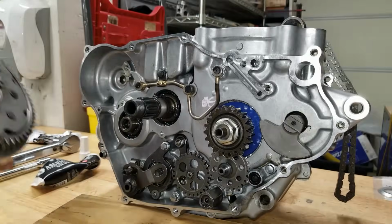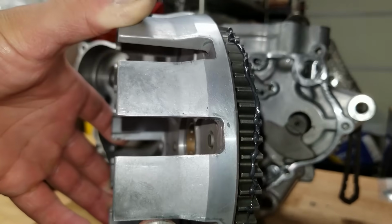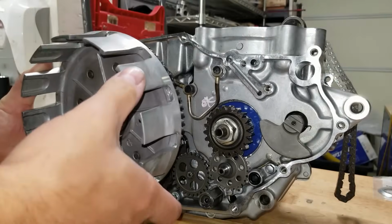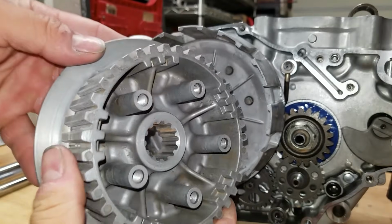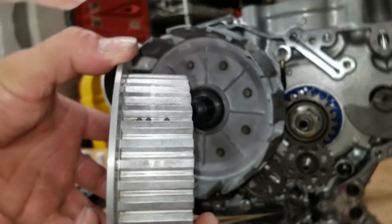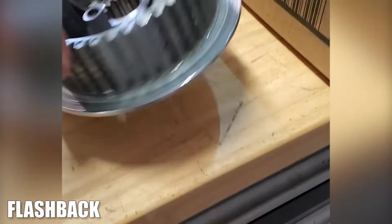All right, we're getting ready to put our clutch on here, and I've already gone ahead. You can see these fingers are nice and clean, nice and smooth. They were all grooved out, smoothed them all out, so they should be good to go now. And then we have our inner clutch hub. Same thing with this. All of these were grooved out really bad, so I cleaned them all up, smoothed them all out.